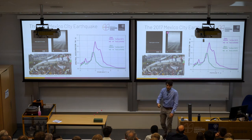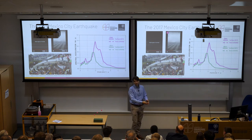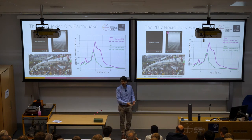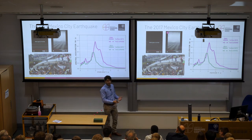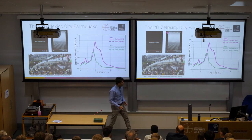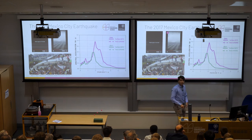So using these very simple tools that we have today, we can actually have very good insight on what might happen in this part of the city, and we can get rather good estimations of where we need to invest and what types of buildings we need to protect, and that could actually end up saving people from these events that will inevitably happen again in the same locations. So that's more or less what I had to say.